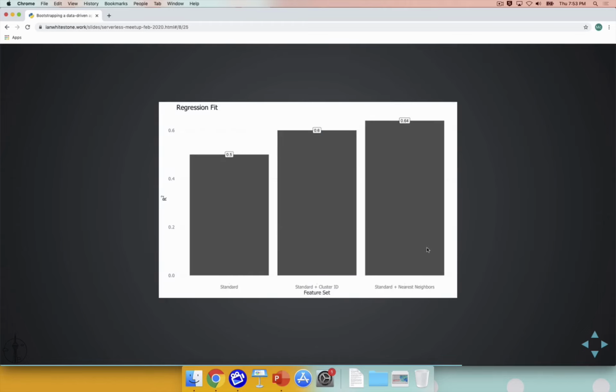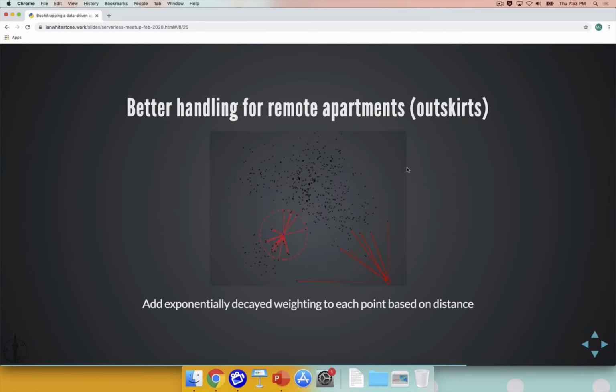And you can see this performs the best. So going from our standard set of features, this is what happened when we did that arbitrary kind of neighborhood encoding. This is what happens when we use nearest neighbors. So you get the best performance, at least I was able to get in the 3 days that I built this.